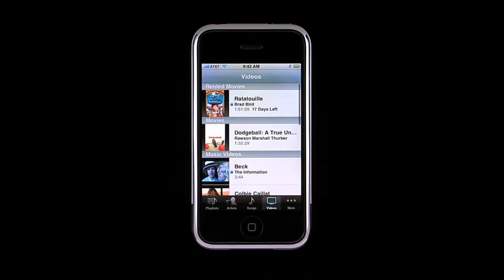On the iPhone, rental movies show up here, so you can tell the difference between purchased and rented content. Movie rentals also have an expiration date, and the time remaining on your rental will show up here.